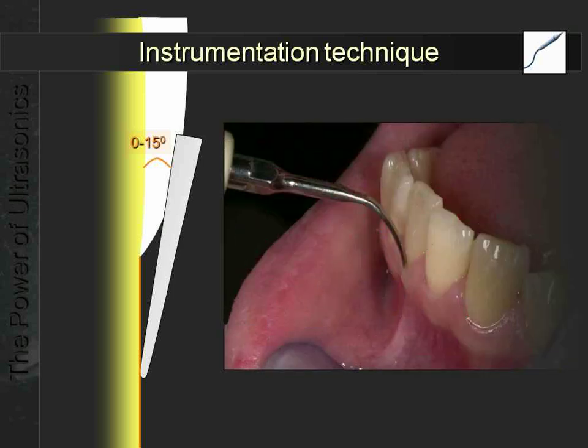Also, don't use the front of the tip. Because, as I was explaining, it's moving in a back and forth direction, so now it's knocking on the tooth. This is very uncomfortable for the patient. Sometimes, if you have to clean the very distal aspect of the tooth, you can reach over the tooth and then use the inner part of the tip.